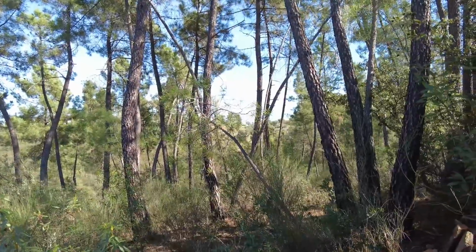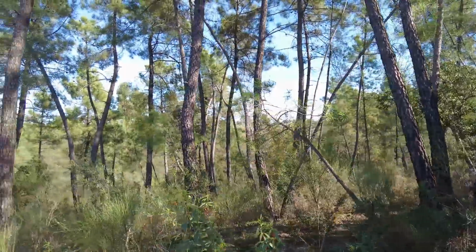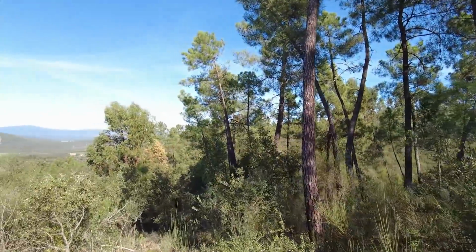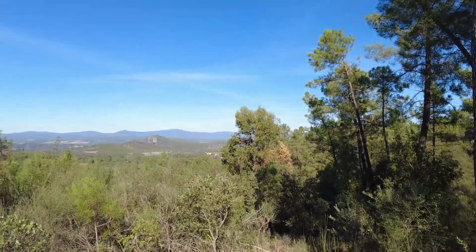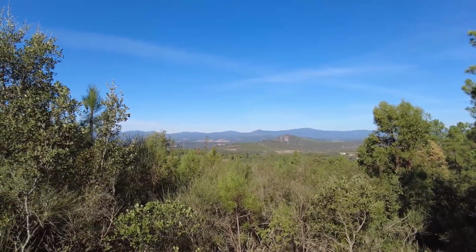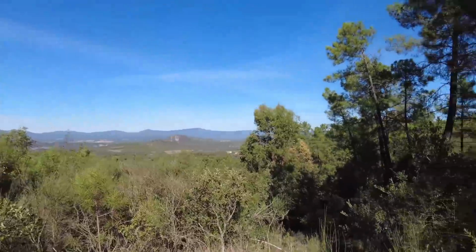I like this part of the land because even though it's still quite wild and overgrown, the views are stunning. You can hear the road a little bit more over here, but that doesn't take away anything from the view, I think.